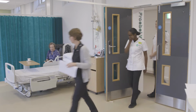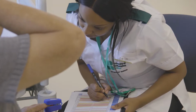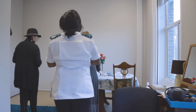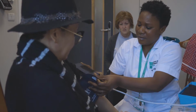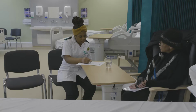So we have a 6-bedded ward where we can simulate hospital environments or rehab ward environments. We also have some community simulation rooms where we can simulate living areas. It might be bedrooms, kitchens, dining rooms, and we can also simulate care home environments and practice nurse clinics as well. Oh, it's amazing, yes, I'm really impressed. They've set up some lovely skills rooms and rooms like we were in today.